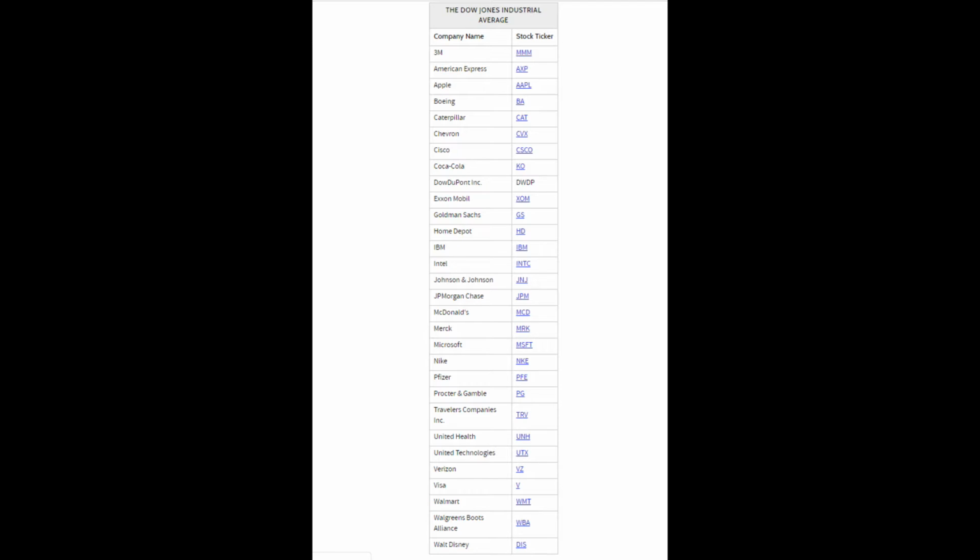Compared to other stocks out there, most of these stocks are pretty mild as far as volatility, but there is money to be made on them selling options against your positions as well. But that's something we're going to learn later.